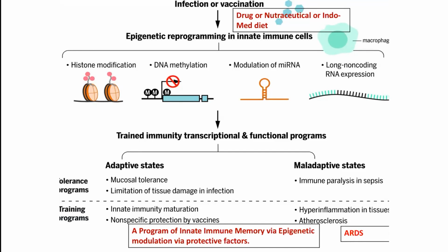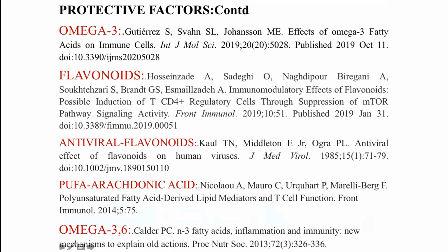The protective factors are yoga, meditation, exercise, sleep, and some of the herbs, as well as moderate alcohol. That can also provide protective factors, as shown by some of the investigators. And this slide shows, which you can't see, how these factors enhance the immunity. Increased physical activity and Indo-Mediterranean foods can improve the surface of the DNA. This slide shows the protective factors: omega-3, flavonoids, antiviral flavonoids, PUFA, arachidonic acid, and omega-3 fatty acids.